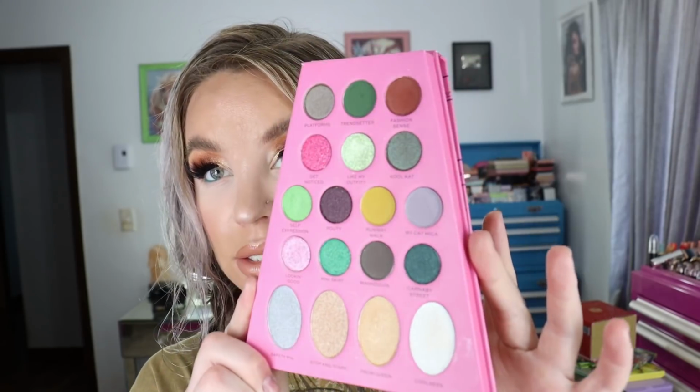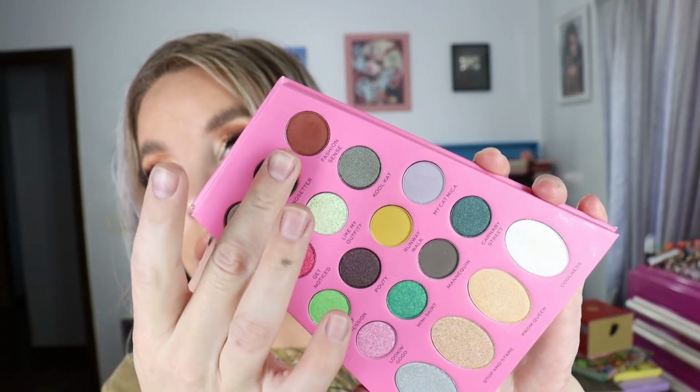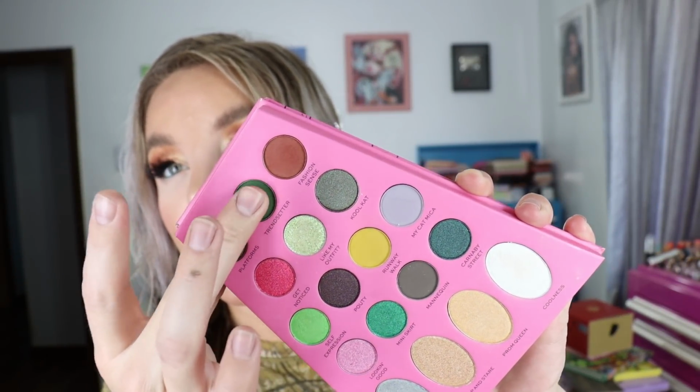And I wore this one yesterday, and I really enjoyed the look, and it was very easy to work with. So I am glad that I picked them up, because they are cute. I'm not like a huge Bratz fan or anything like that, but they're cute.